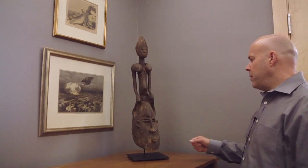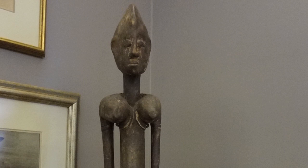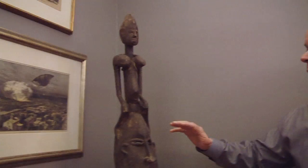And this piece over here, this is a mask from the Dogon tribe that is from Mali, and they live in an area called the Bandiagara Cliffs, so they're cliff dwellers, and they make these fabulous pieces. You can tell by the dome shape of the head that it's Dogon, so you know exactly that it's from that tribe. You were talking about the patina. The patina comes from when they use these for their rituals, they will sacrifice a chicken or some animal and put the blood on them. So the patina is actually the blood from the bird or whatever animal they're sacrificing as part of the ritual.